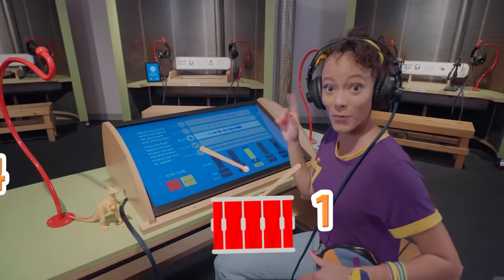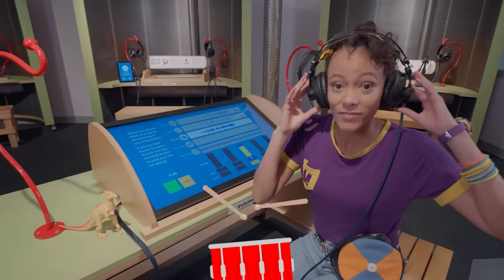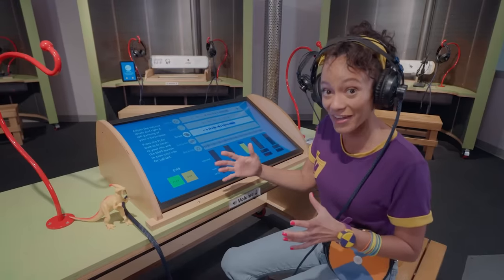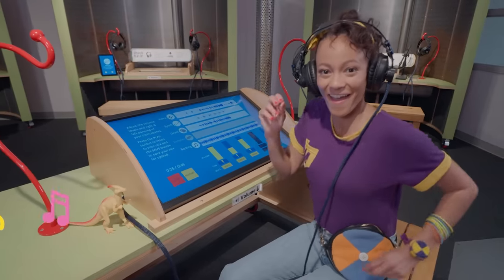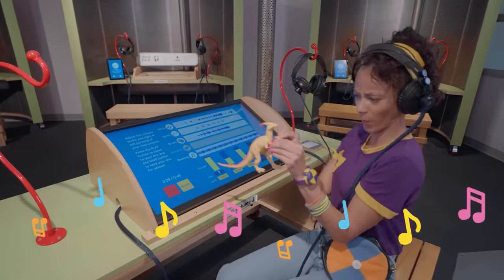1, 2, 3, 4. When you count the beats like that and you put them together into a pattern, that makes a rhythm. Isn't that cool? All right, how's that sound? Dolores?